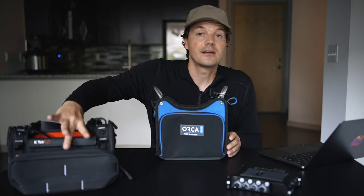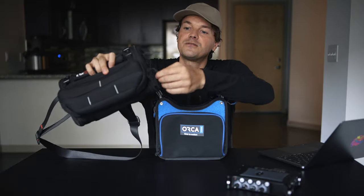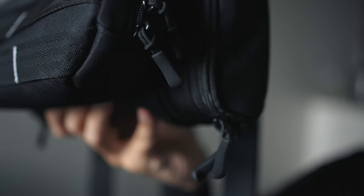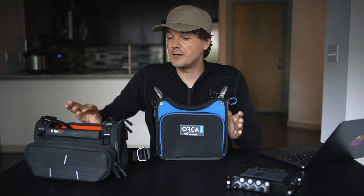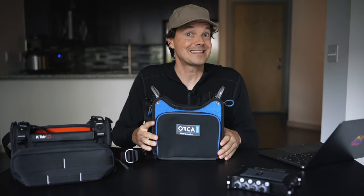And here on the Ktek bag, we don't have that noise. First off, they're using completely different zippers. They are made of something like rubber. And this already is an improvement because it's just quieter. Again, that is loud for a sound bag.